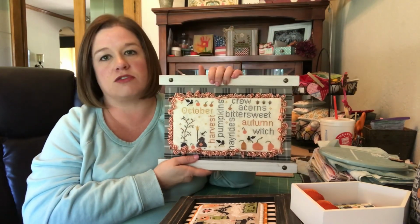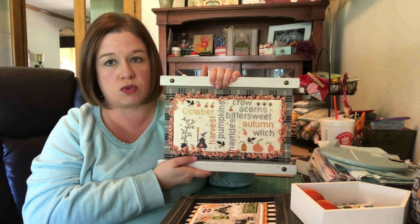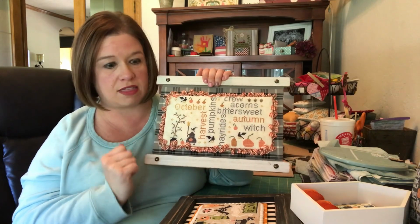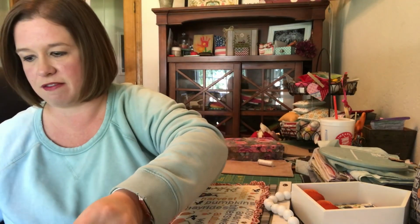I saw a tutorial for how to do this ribbon on Hands On Design. Kathy did a ribbon tutorial on her Flosstube, so if you'd like to check that out, you can go right there and watch it. It's very simple to do. And then this is probably one of my favorite Halloween finishes.